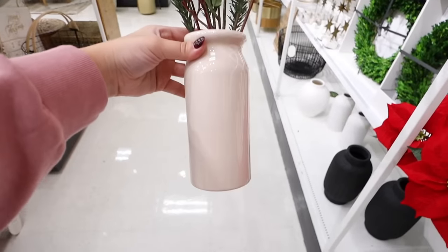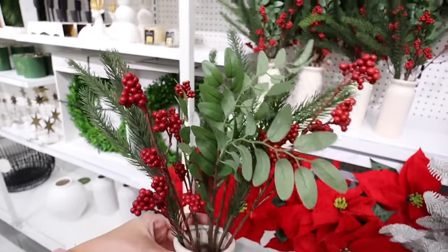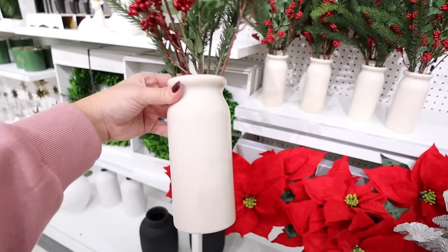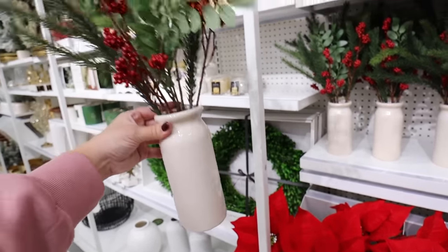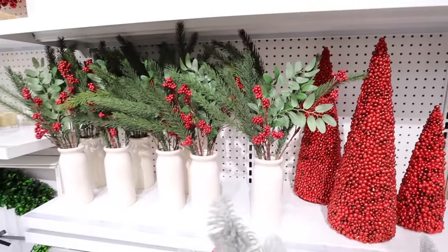I feel like this is a good size arrangement for $20. You get the berries. You also have just a little bit of leafing and some really nice real feel stems. And then I also really like the pot that this comes in. This is probably my favorite arrangement that's new for this year.